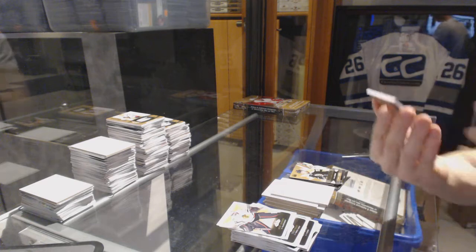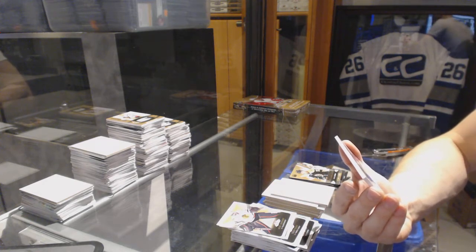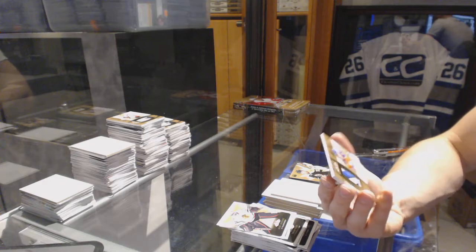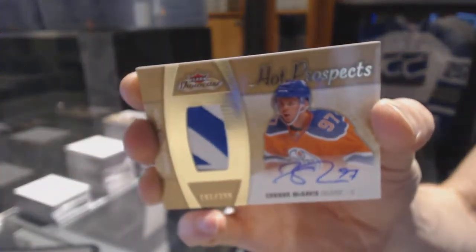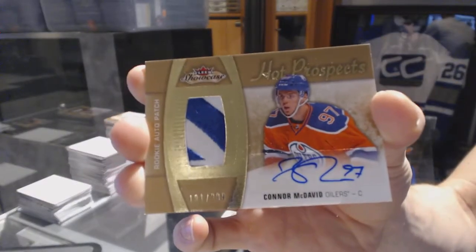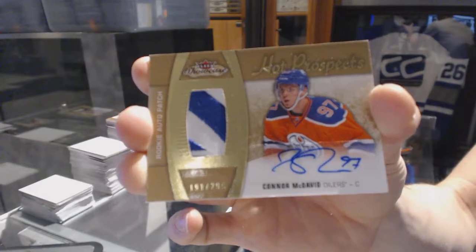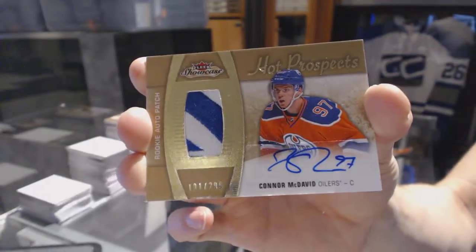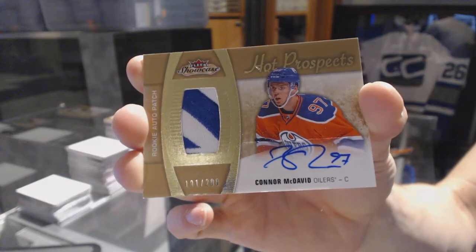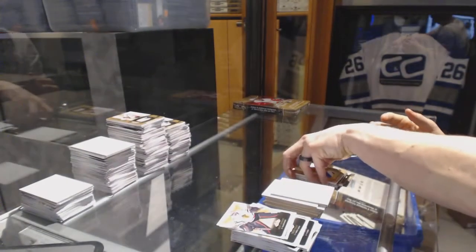And, yeah, that'll do. We've got a Hot Prospects Rookie Patch Auto Short Print, numbered to 299 for the Edmonton Oilers, Connor McDavid. Hot Prospects Rookie Patch Auto, numbered to 299 for the Edmonton Oilers, Connor McDavid.